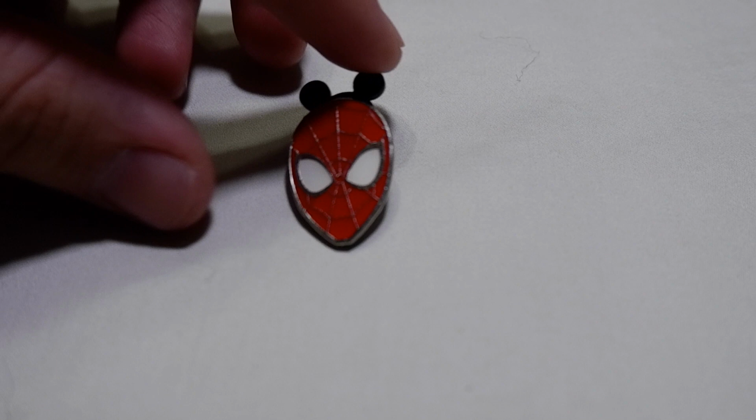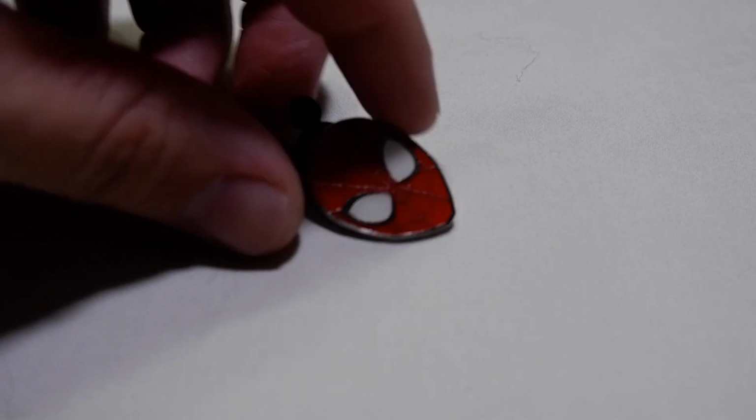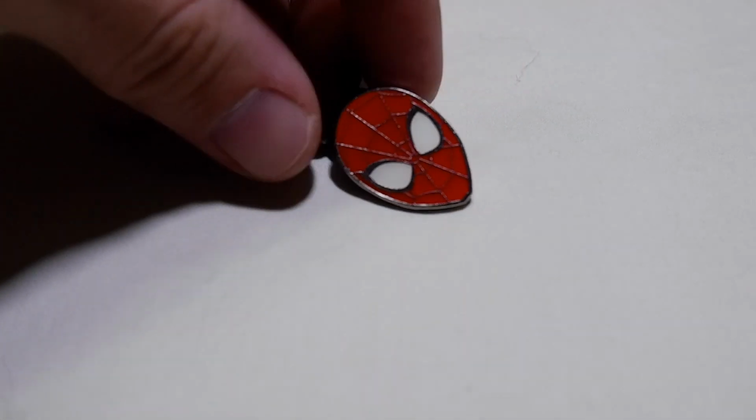And anything Spider-Man. You're really realizing what my favorite things are: Marvel, particularly Spider-Man, Star Wars items, Donald Duck, and Lion King. But Spider-Man, it's the first time I've seen the Spider-Man pinhead there.